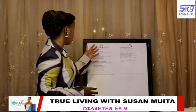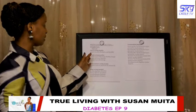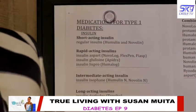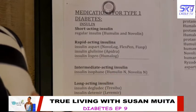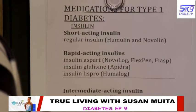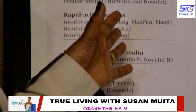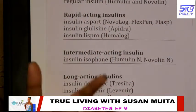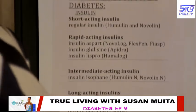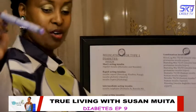So if you have type 1 diabetes, you're prescribed insulin depending on which one your diabetes doctor gives you. And previously we mentioned all these types of insulins: the short acting, rapid acting, intermediate, long acting, and then the combination. The combination is mostly short acting added to long acting. So when you hear somebody has Novolog Mix 70/30, you know that's already a combination. If your doctor tells you you're going to use Novolog, you know that's a rapid acting one, it works very quickly. Then if you have Levemir, or Lantus, which we have a sample of here, you know that's a long acting on its own.